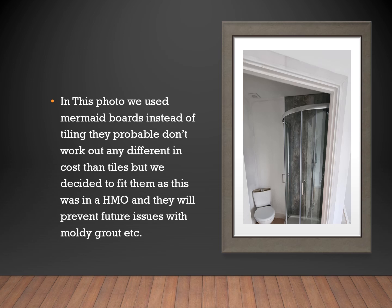So in this photo we use mermaid boards instead of tiling. They probably don't work out any different in costs than tiles and labour, but we decided to fit them as this was in a HMO and they'll prevent future issues with mould, grout, etc.